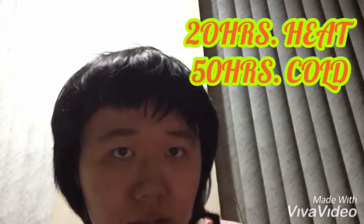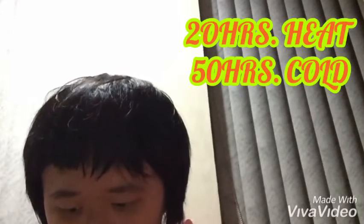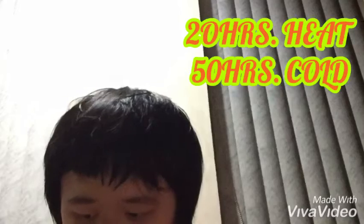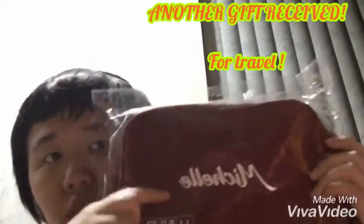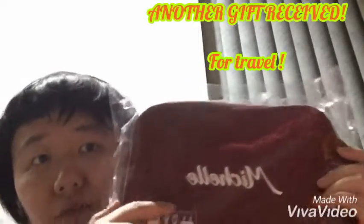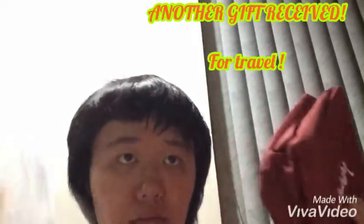So next is travel digital bags. Customized with my name, my room name, over here. Then, open it, guys. And then, it could hold your charger and travel documents. Basically, this is color red. You will love it.